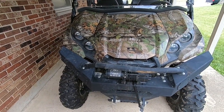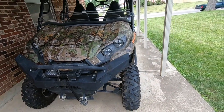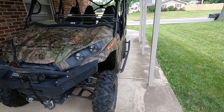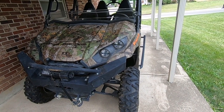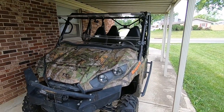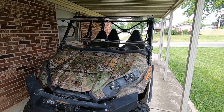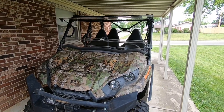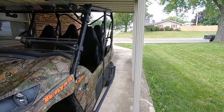What I would like to see done on future models, I always do this during review my stuff videos, but I would like to see bigger tires stock. 28s aren't bad, don't get me wrong, but I feel like every side-by-side on the market should pretty much come standard with 32s at this point, because of just how gnarly a lot of trails are these days.